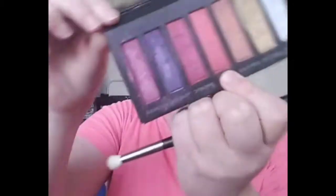Alright, so I'm going to go with Vintage right here for the crease. Tap off the excess. And again, this is where the angle comes in and you want to focus more on the outside where the outer V is. Just do a couple circular motions there and then slowly start working it along the crease, right up in there. You can even bring it down here from the corner. Bring it down to the lid just a little bit.